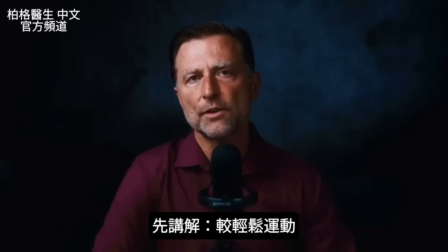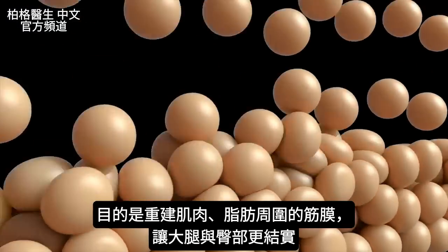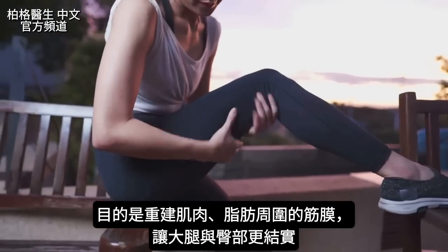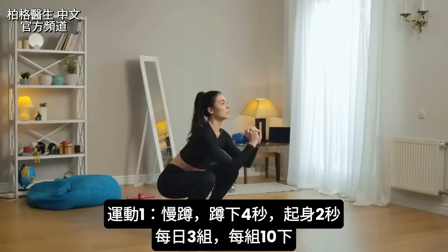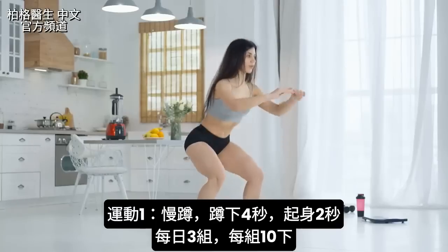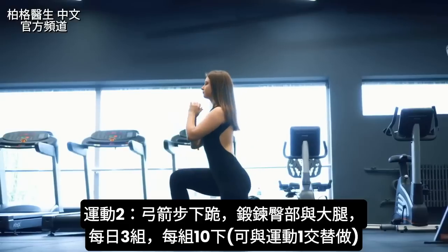but it's very effective. Let me first give you some exercises that you would do to work up to what I'm going to tell you. We're trying to stimulate some new layers of connective tissue around your muscles and your fat to give some more shape and tone to your legs and buttocks. There are 2 simple exercises that I'm going to recommend to start with. This would be a combination of slow squats, like 4 seconds going down and then 2 seconds going up. Just do 3 sets of 10 reps. Do that every day. The other exercise that I would alternate with would be step down lunges.